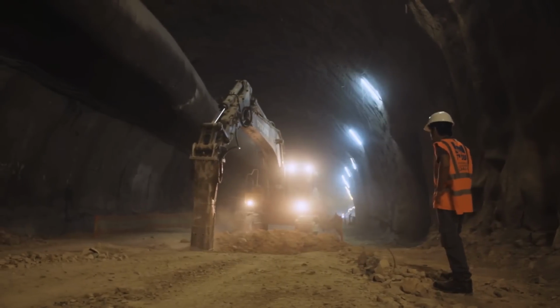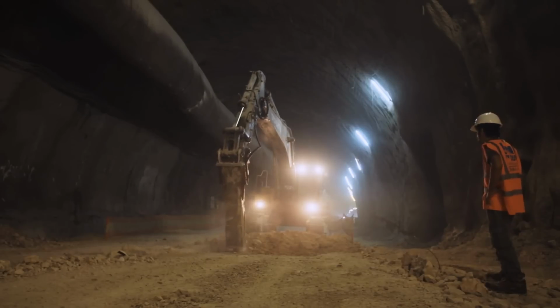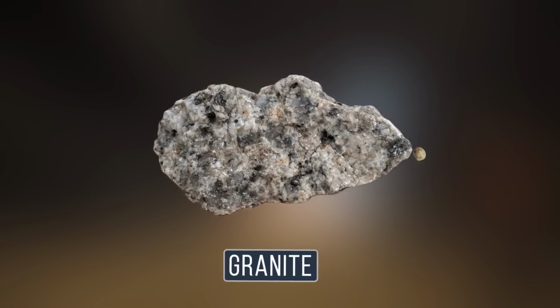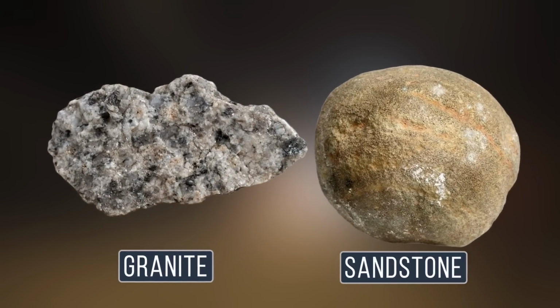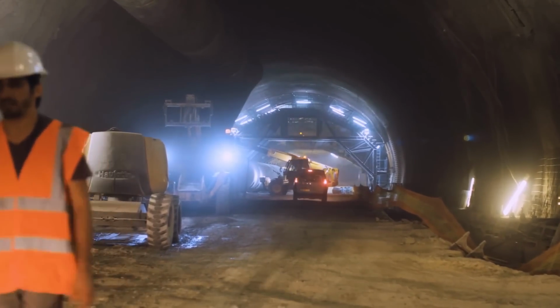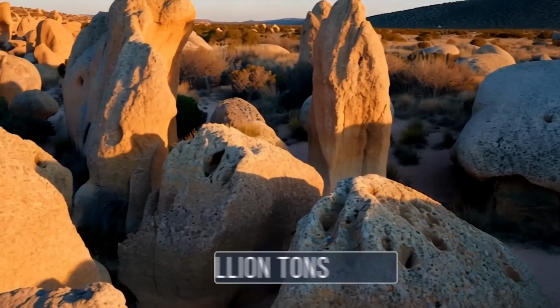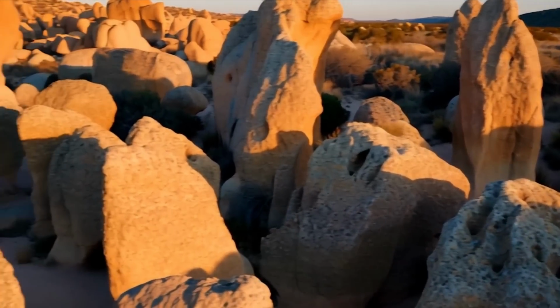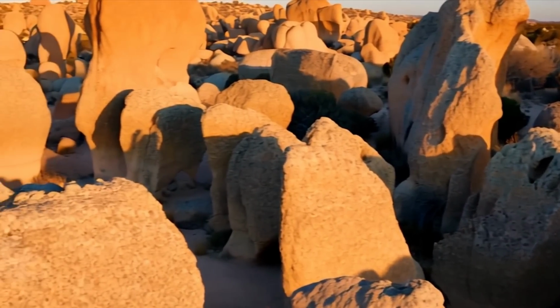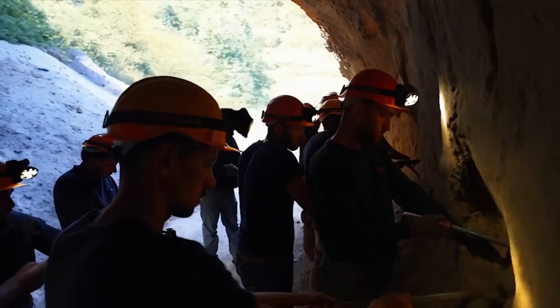Even so, the 73 different rock types that compose the massif turned the construction into a real challenge. Some of the rocks were as hard as granite, and others were as soft as sandstone. This meant they needed different approaches and equipment so the whole thing wouldn't crumble down. Overall, they had to excavate about 28 million metric tons of rock to make way for the tunnel. There were many other challenges to build that far into the earth.